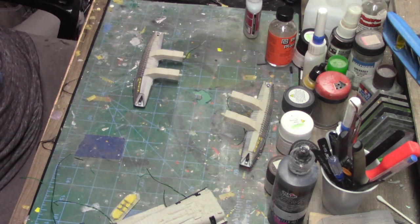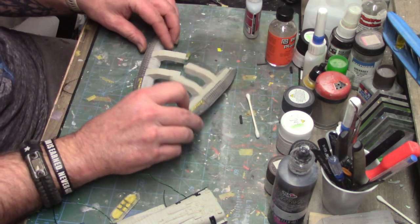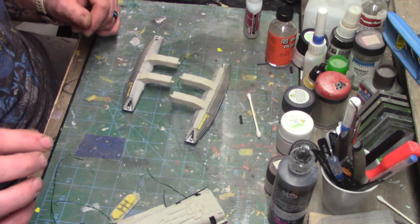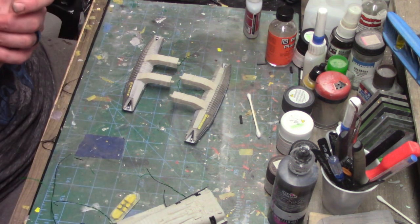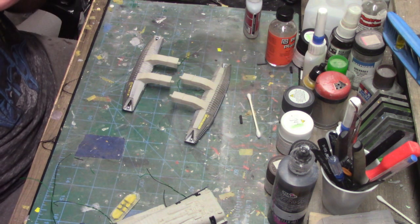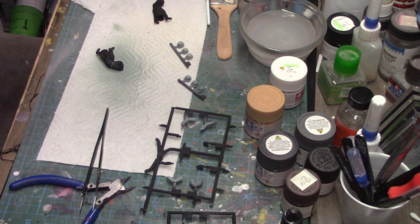So, I'm going to check these parts a couple more times, make sure they're all good, secured, and glued together. And then I'm going to get some painting done on the military Tiger tank. So I will be back. Good morning, Thursday, and yes, getting back to work painting.